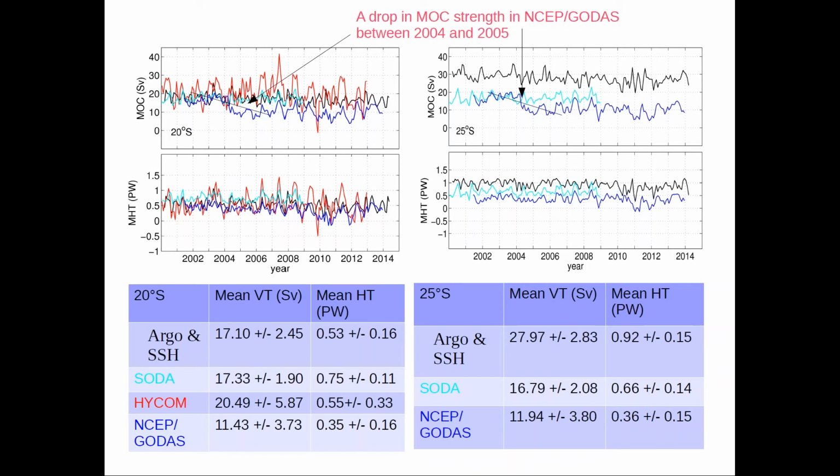But whatever we do, we get that value. Talking about the mean heat transport at 20 south, it looks very similar with HICOM and a little bit lesser than SODA, because SODA is 0.75. When we come to 25 south, heat transport is a lot in Argo and SSH, which is 0.92. SODA is fairly small, almost 0.3 petawatt smaller than Argo and SSH, and NCEP is even smaller, not even half, one third of it. I do not show any HICOM plot for 25 south because HICOM has a weird issue there. It has very strong barotropic velocity all over. I have a slide on that later.